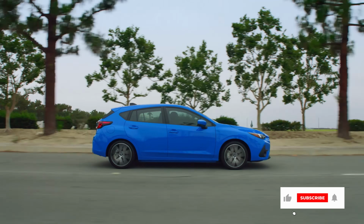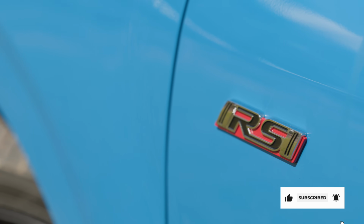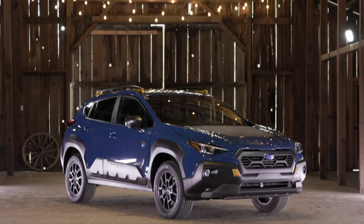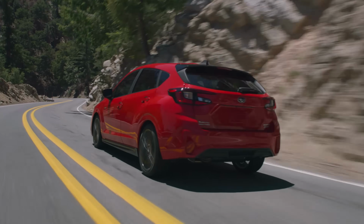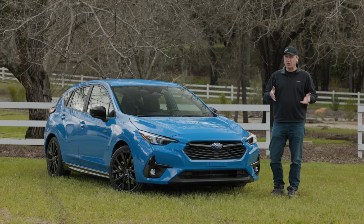Though you can get it with a 2-liter boxer motor, in this review, I'm going to focus on the sporty Impreza RS trim, which comes standard with a revised 2.5-liter 4-cylinder. This engine is similar to the one found in the upcoming Crosstrek and the current Forester. Peak output is rated at 182 horsepower and 178 pound-feet of torque. That's actually a couple extra horsepower over the older 2.5s.